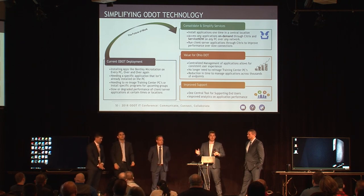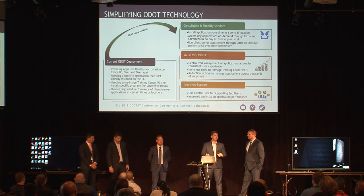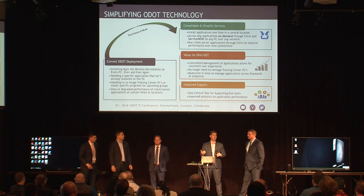So the two big takeaways that we saw are just making things simpler to the user and enabling them to get their job done on the device and in real time that they need to.